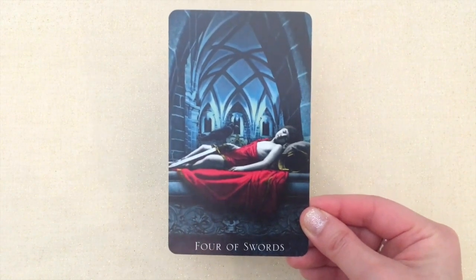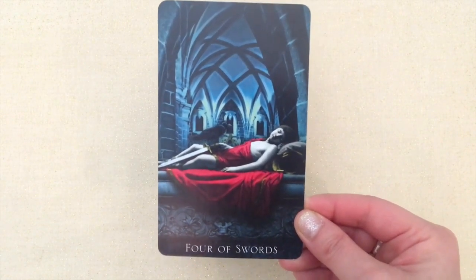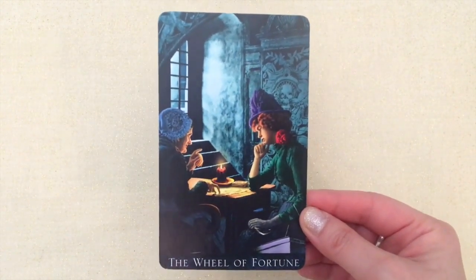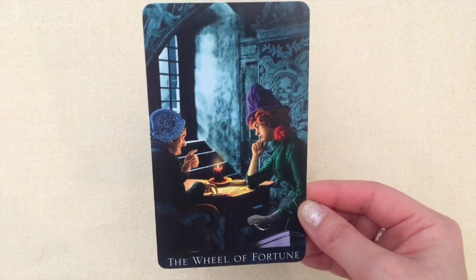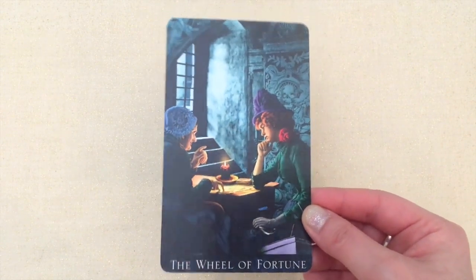Four of Swords, also very nice. I love the contrast of the deep red against the darker hues in this card. The Wheel of Fortune. How can you not love a card that shows someone getting their cards read? And the moonlight coming in from the window. So this was one of my favorites.